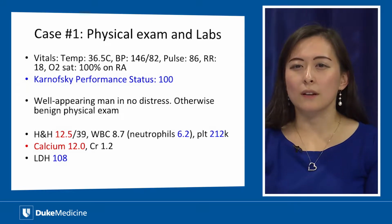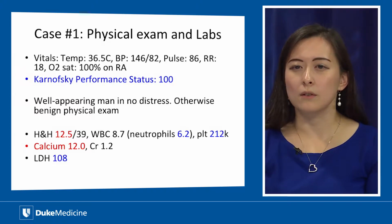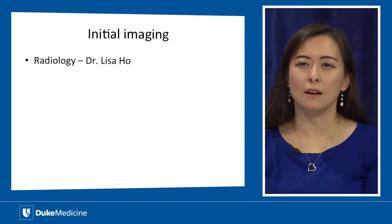His labs were significant for a hemoglobin of 12.5, but a normal hematocrit of 39, white blood cell count of 8.7 with neutrophils of 6.2. His platelet count was 212,000. His calcium was high at 12, and his creatinine was normal at 1.2. LDH was normal at 108. This ultimately led to an imaging study. Dr. Ho will discuss our initial imaging for this patient.